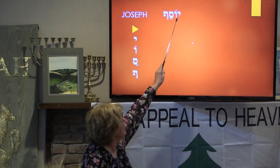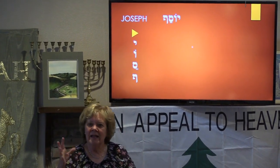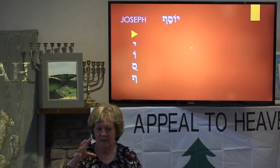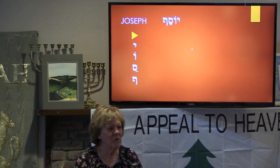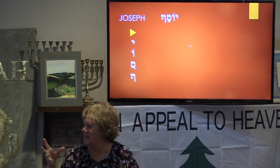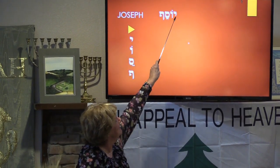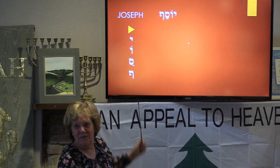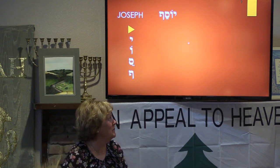The first letter up here is a Yud, and that is the hand of God. It's a very powerful letter. So if you're ever wanting to write your own name in Hebrew, make sure there's a Yud in it. It does not touch the ground. It floats through the air, and it's kind of a connector between heaven and earth because of that.